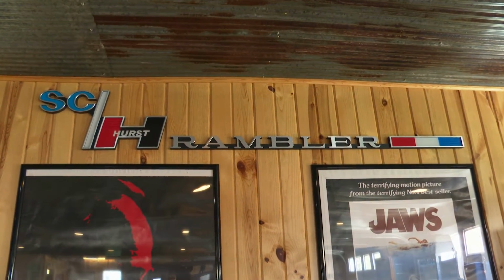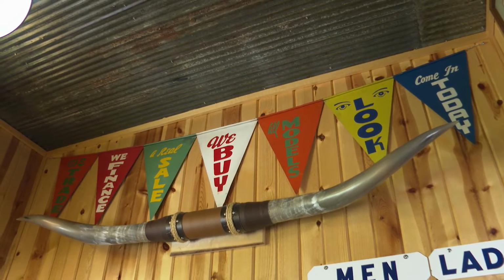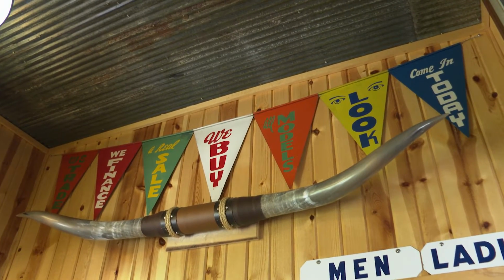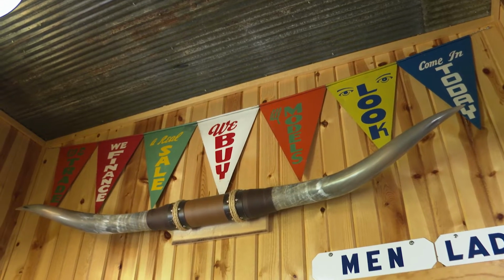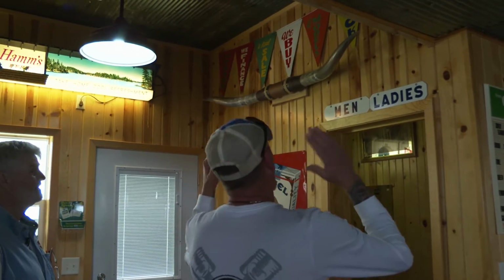I've never seen any of these ever before until my wife bought these. The banners from the old car dealership. And they're metal. These are metal. I've never seen another set. I'll be damn. No kidding. And that's just one set.